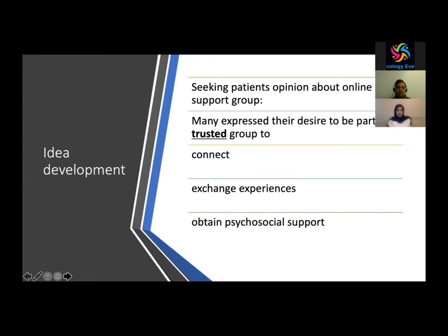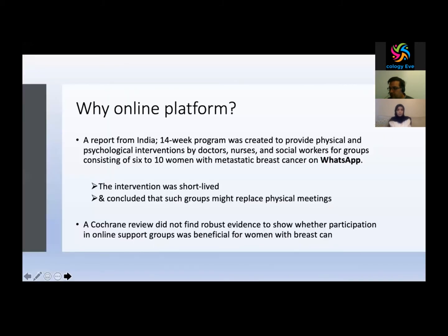So I consulted some of my patients, asking them, how about if we start an online support group? That was over 4 years ago, in February 2016. Many expressed their desire to be part of a trusted group. Basically, they wanted to connect, to share experience and obtain psychosocial support, and also to fact check some of the misconceptions and myths that they hear. Why an online platform? It's obvious, because we're one of the largest countries in the use of social media. Not only that, it's accessible and acceptable to many, and it may allow some of them to maintain anonymity while sharing their experience. So some sort of privacy is maintained here.